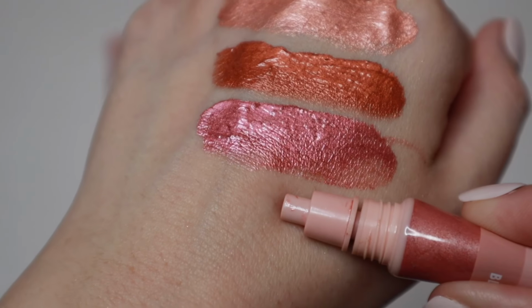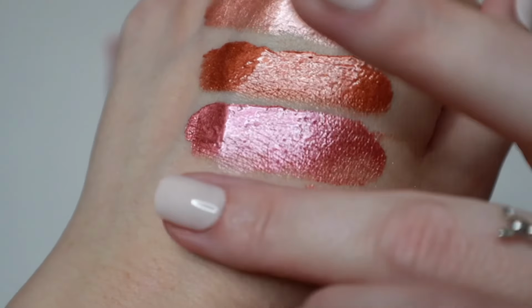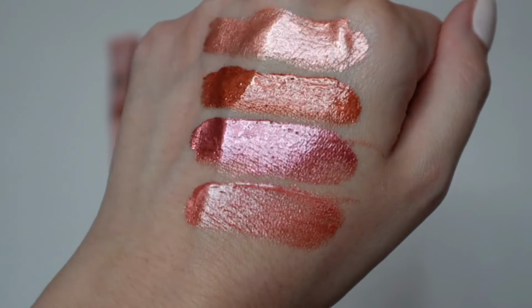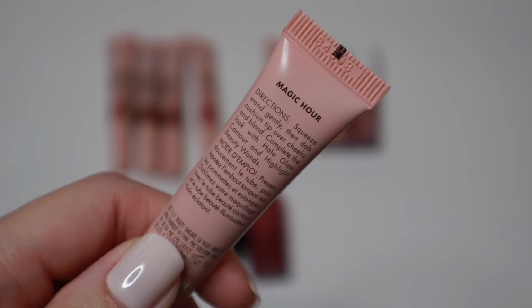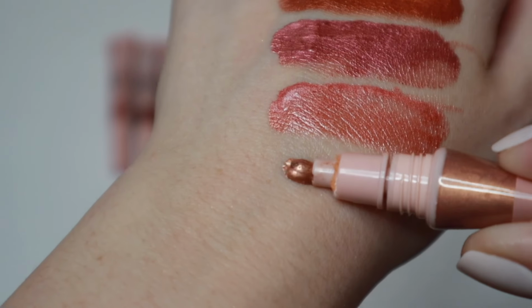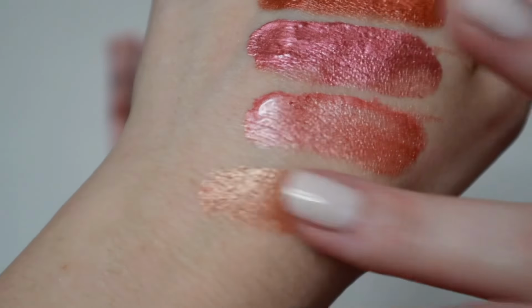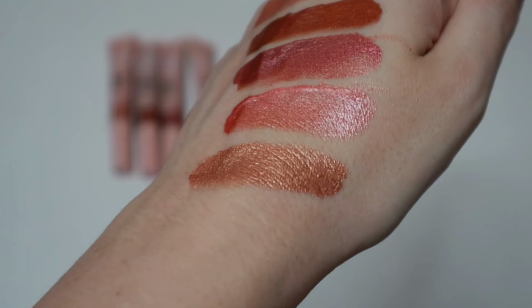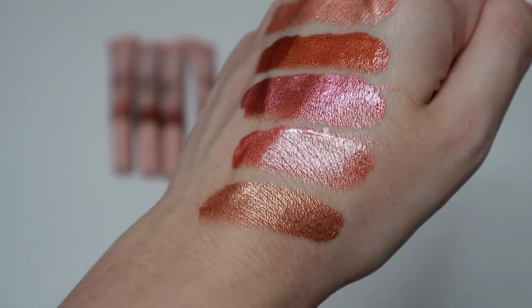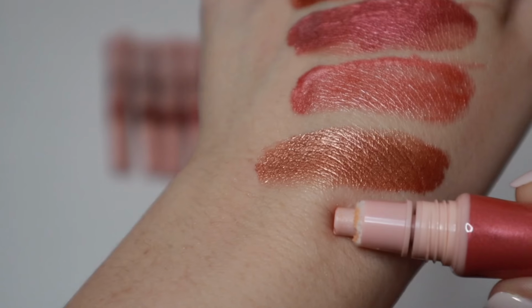I'm trying to be so careful not to squeeze out too much. But they're beautiful. I mean, they're so pretty. Shiny. Then we have the shade Magic Hour. This is definitely more of a bronzy shade, at least on my skin tone, but very pretty. Or it could even be a highlighter for someone with a deeper complexion if you didn't want to use it as a blush.